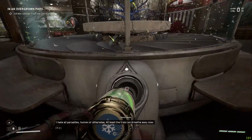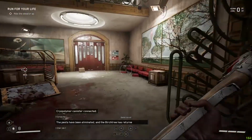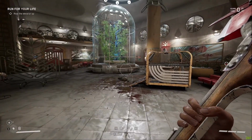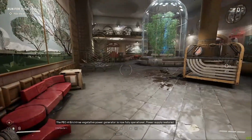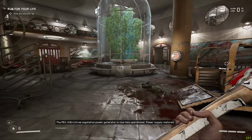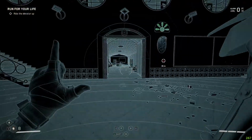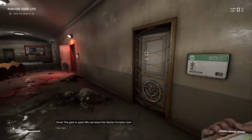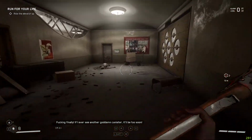I hate all parasites, human or otherwise. At least the tree can breathe easily. The pests have been eliminated, and the birch tree has returned to normal. Type 4 birch tree vegetative power generator is now fully operational. Power supply restored. Regular personnel are to... Done. The gate is open. We can leave the Vavilov complex now. Fucking finally. If I ever see another goddamn canister, it'll be too soon.